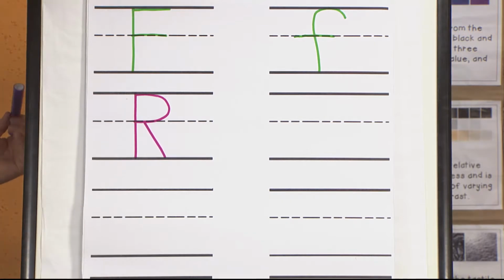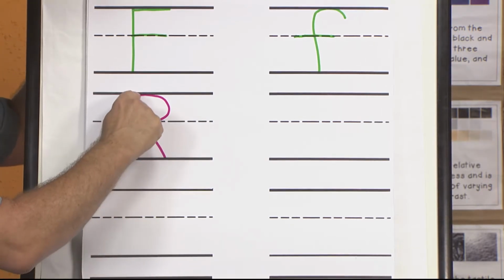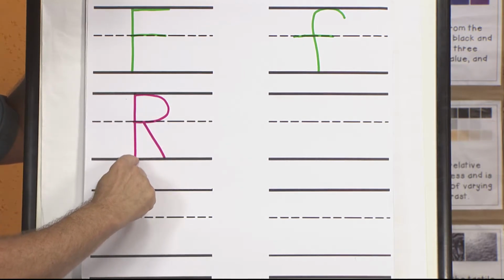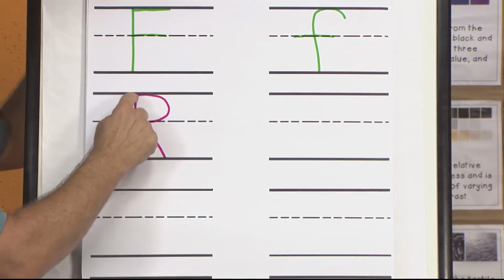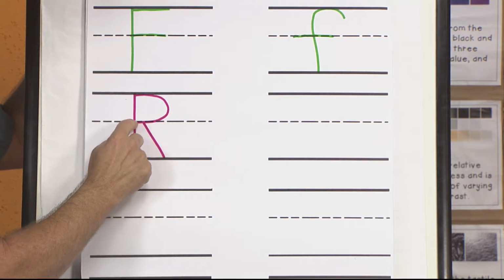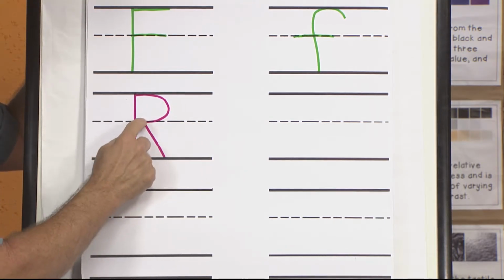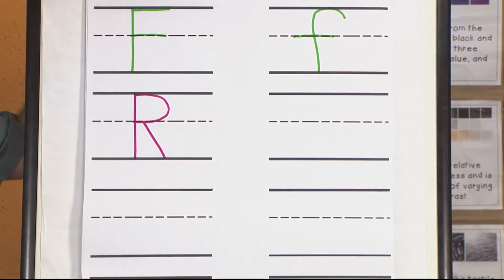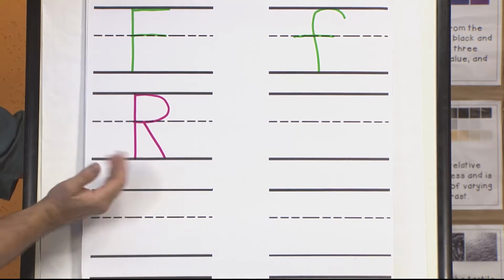Let's do it again with our finger. Start at the top, go all the way down to the bottom, and then stop. Pick up our finger, go back to the top, go around and back into the middle, and stop. Come over a little bit, and then go down diagonally. And that is our uppercase R.